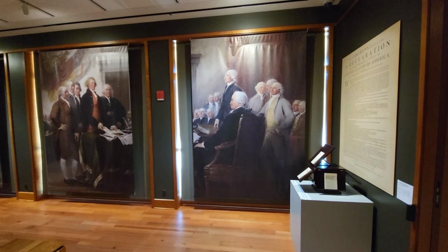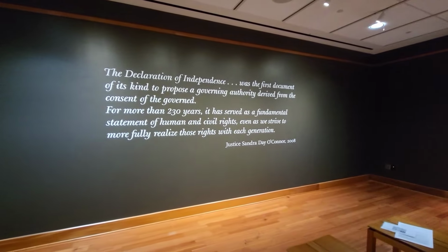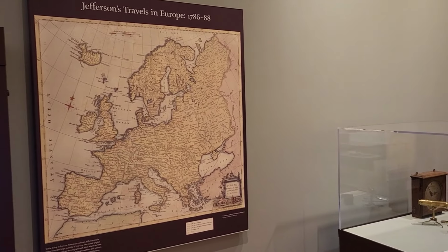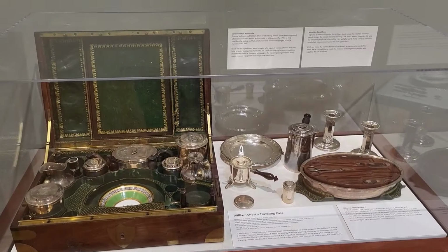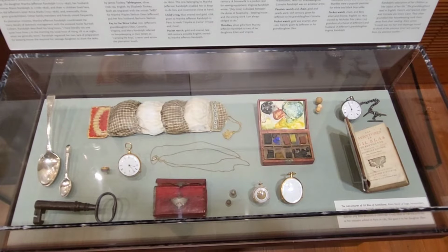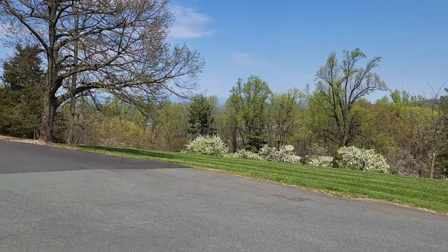An equal station to which the laws of nature and of nature's God entitle them, a decent respect to the opinions of mankind requires that they should declare the cause and to institute new government, laying its foundation. President of the United States. Monticello was a Jefferson. Silence so you don't disturb other guests trying to learn from the report. While you have your cell phone out, if you think you want to take photos, turn the flash off.